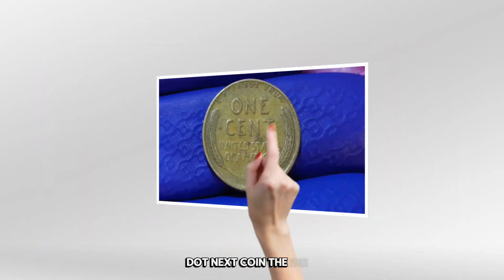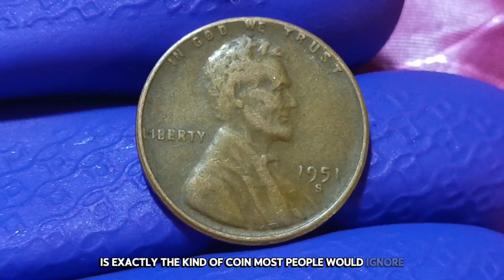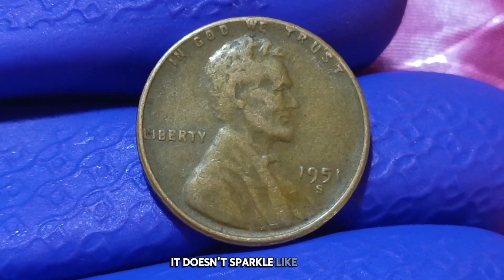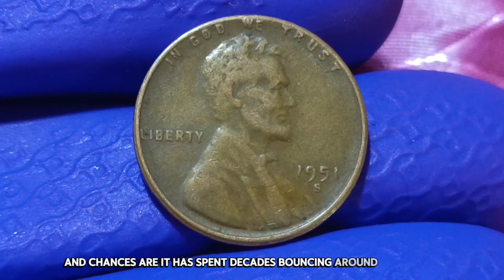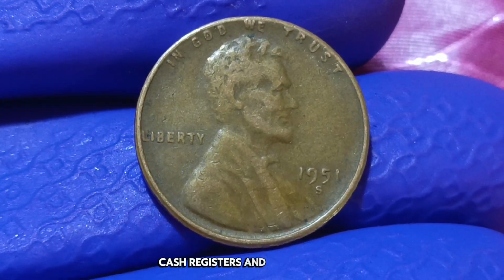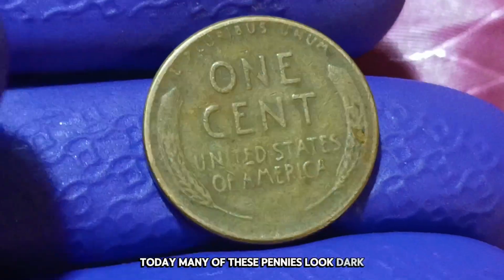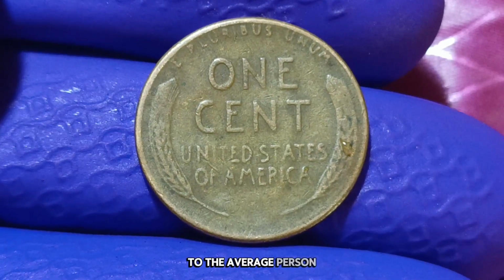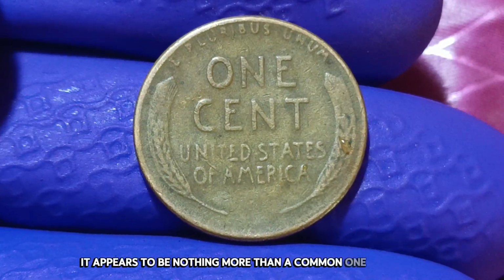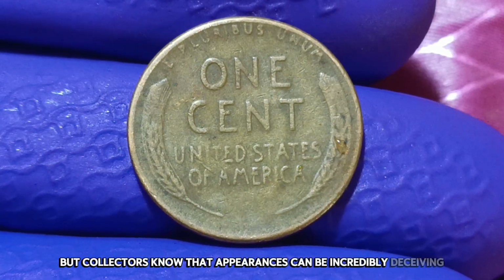Next coin. The 1951 Lincoln Wheat Penny is exactly the kind of coin most people would ignore. It doesn't sparkle like silver, it isn't made of gold, and chances are it has spent decades bouncing around in pockets, cash registers, and old coin jars. Today, many of these pennies look dark, dirty, scratched, or badly worn. To the average person, it appears to be nothing more than a common one-cent coin. But collectors know that appearances can be incredibly deceiving.